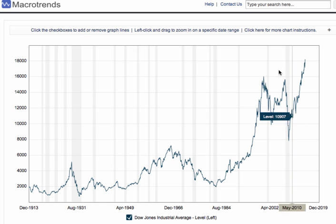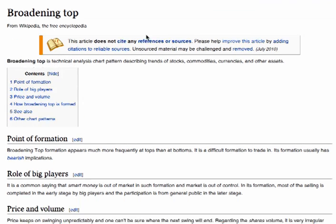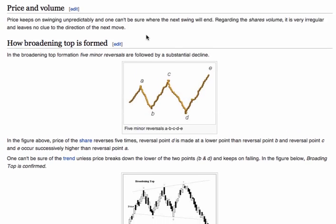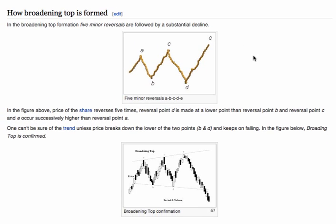Now what we're seeing here is what's called the broadening pattern. You see the highs finding new highs and the lows finding new lows. Now this is a textbook broadening pattern, and in order to show you what that looks like, I go to Wikipedia, and if you go to this page that's posted here on Wikipedia, you can scroll down and look at what a broadening top formation looks like. And this is, again, textbook here.